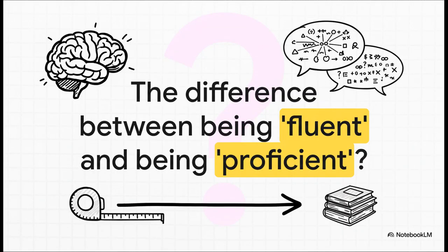Have you ever thought about the difference between being fluent and being proficient? You know, a lot of us might think we're pretty advanced, but that gap between just being able to have a conversation and being truly proficient, wow, it can be huge. So, how do we actually measure that?